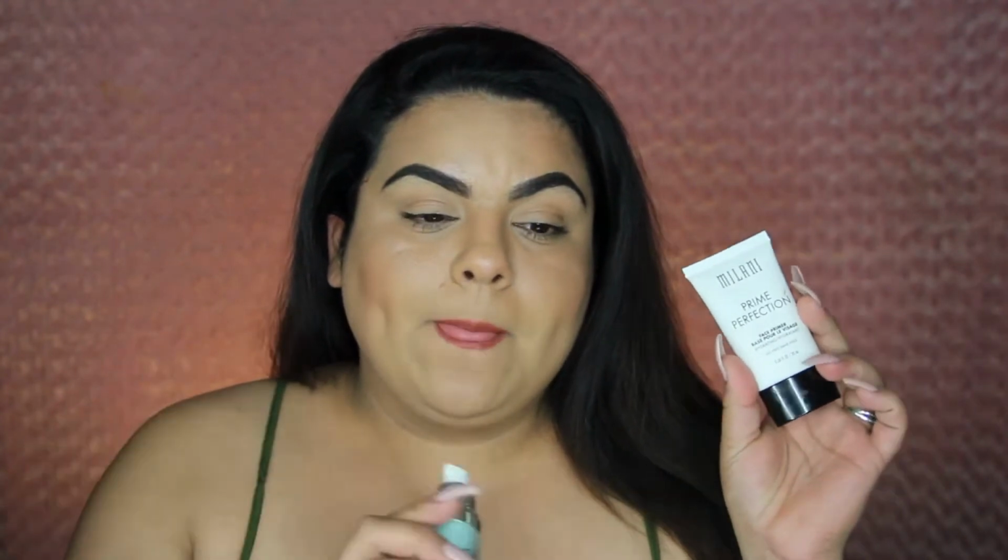And this one's just the e.l.f. hydrating face primer, and it looks like this. This one retails for $6 and this one is $10, I believe. If I'm not mistaken, it could be a little bit cheaper, but I don't think it passes $10.